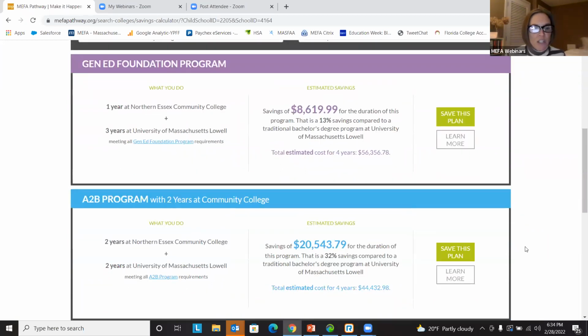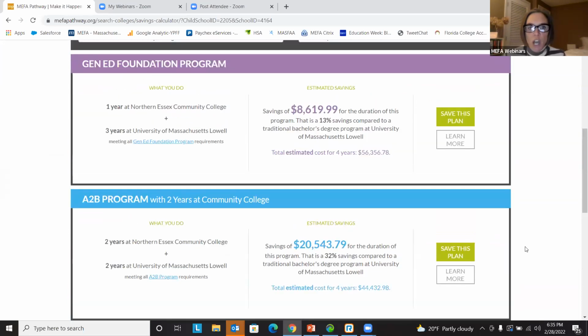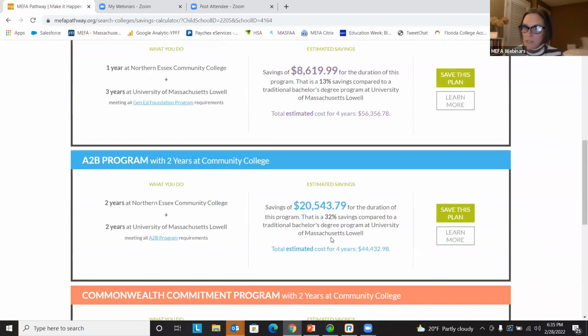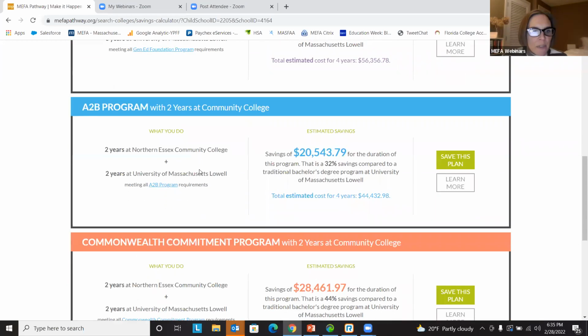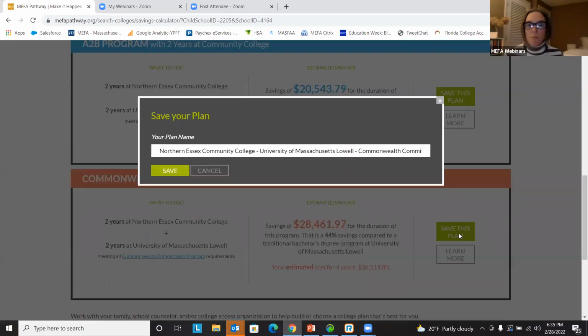We have the Gen Ed Foundation, we have the A to B, and then we have the Commonwealth Commitment Program. Each of the different programs offer different criteria, different requirements, therefore different estimated savings. Keep in mind that these are estimates, just to give your student an idea. So now the student can say, wow, okay, I'm going to look at the different criteria of these different programs, and I would like to look at saving this Commonwealth Commitment Program. They can select any of them, and they can select as many plans as they like, and I'll show you what that looks like in just a moment here.